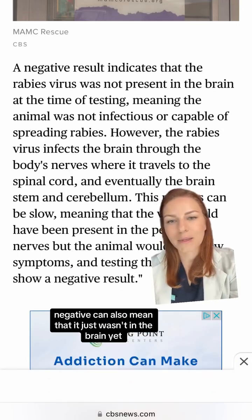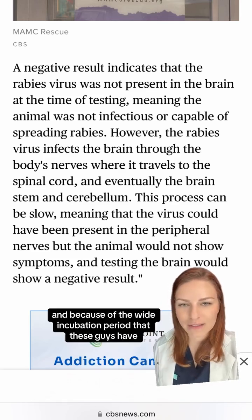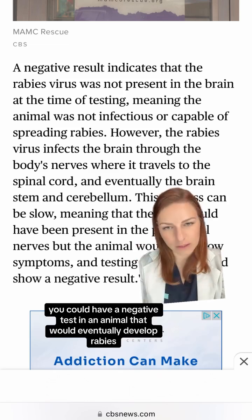A negative can also mean that it just wasn't in the brain yet. And because of the wide incubation period that these guys have, you could have a negative test in an animal that would eventually develop rabies.